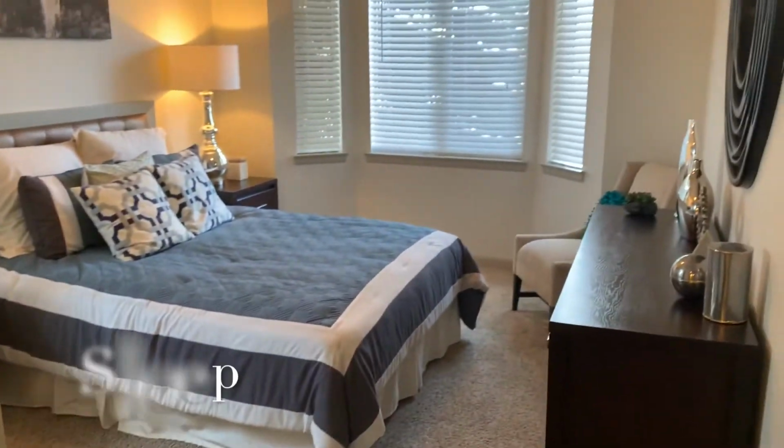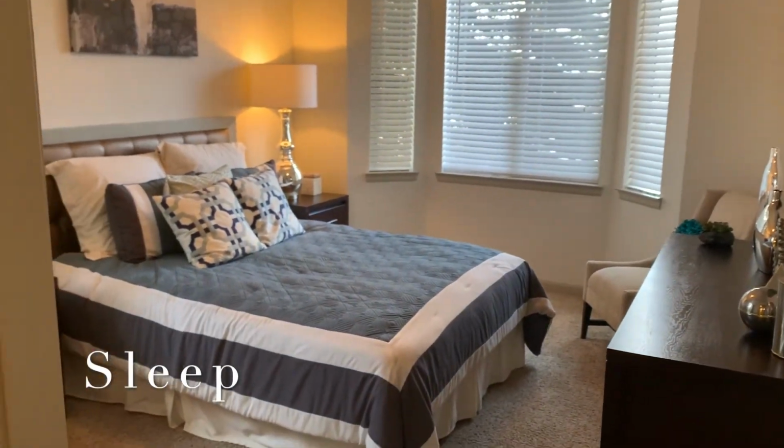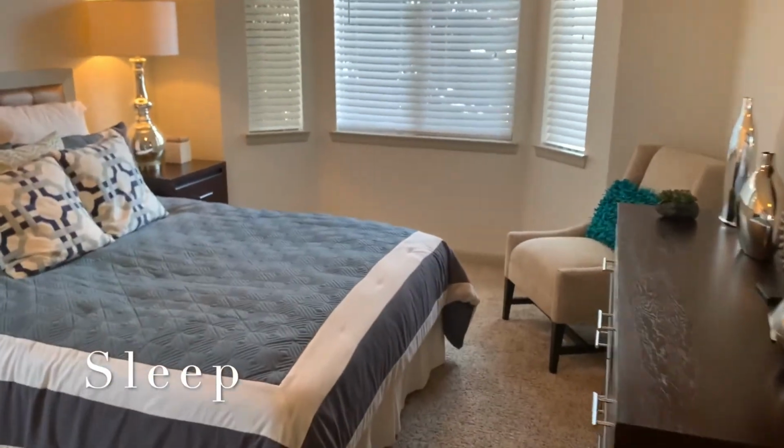The bedroom has an alcove window and tan carpet. Sleep. The walk-in closet has shelves.